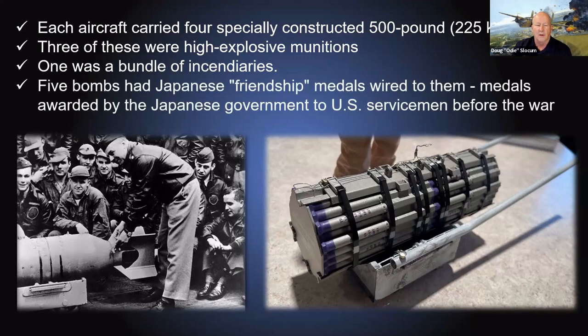Interestingly, the picture in the lower left right now is Jimmy Doolittle putting one of these friendship medals on the bombs themselves. They were awarded to U.S. servicemen by the Japanese government before the war had started. And I guess this was their way of wanting to send them back saying, thanks for the friendship. But they literally strapped friendship medals to the bombs on some of the aircraft that were going to go bomb homeland Japan.